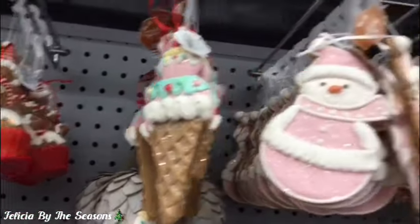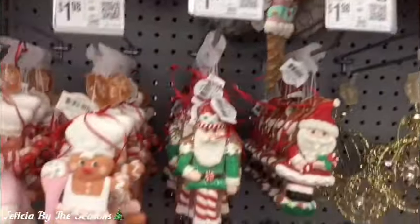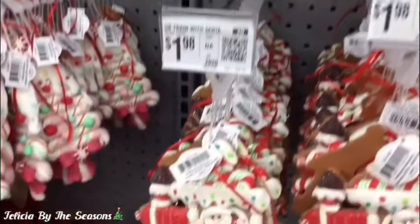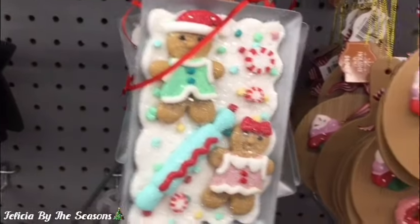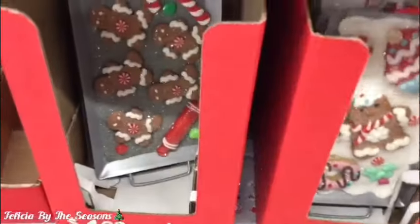And I think this ice cream triple dip is new. That pink and white snowman is from last year, and so is the little chef Gingy as well. And I really enjoy looking at their ornaments. Now, isn't this adorable? These little Gingys on the cookie sheet. This is a new ornament this year with the cutting board.